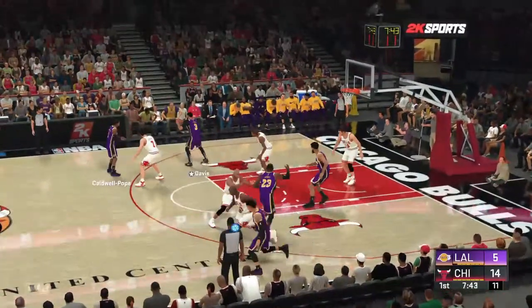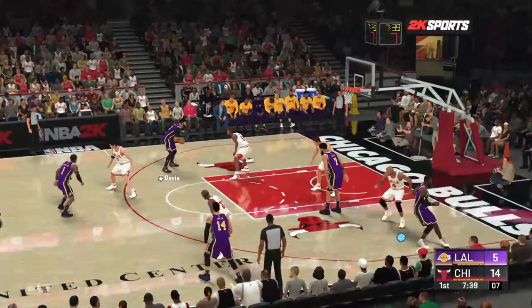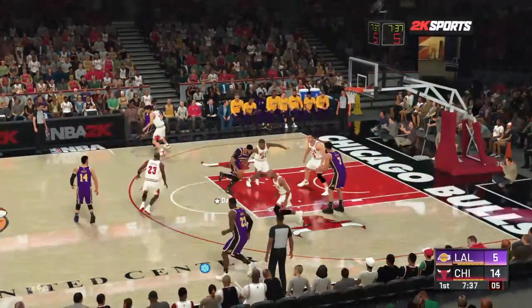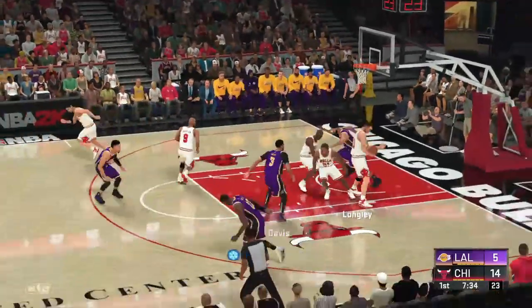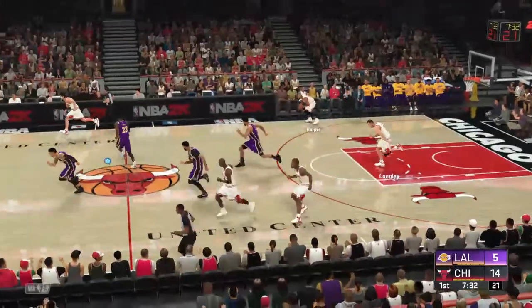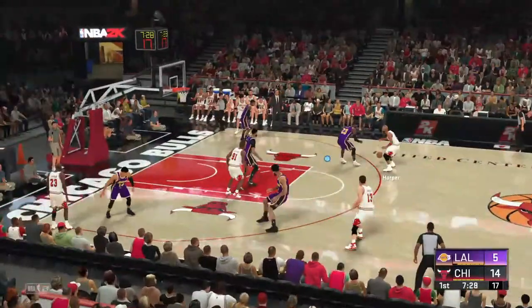Here's James after the Bulls pick up 2. Outside, Davis. Over Rodman. And again, the Lakers no good. And the Bulls with possession. They're on a 14-3 run right now.